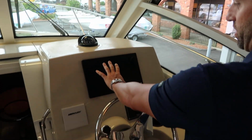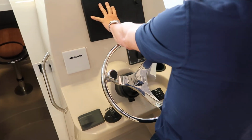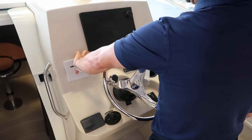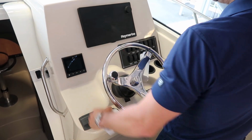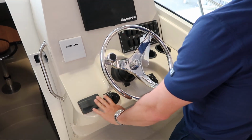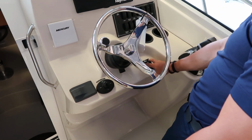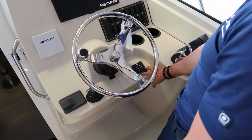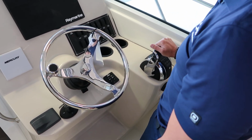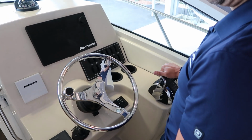Here at the helm, this boat has the Raymarine electronics package, GPS, chart plotter, as well as radar. And it also has your digital Mercury SmartCraft gauge here, which will give you all your engine management. Fusion radio, spotlight, and Lenco trim tabs with LED indicators to show you where they are. And of course here you've got your DTS, digital throttle and shift. Really, really nice to run the boat.